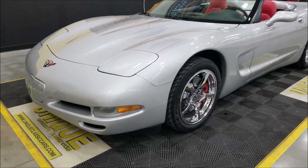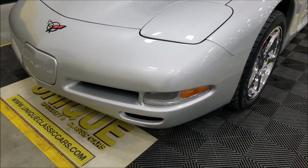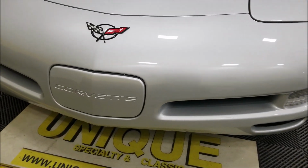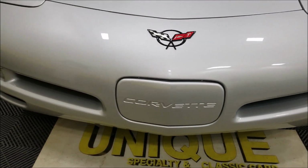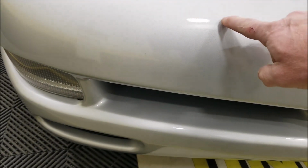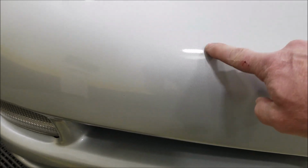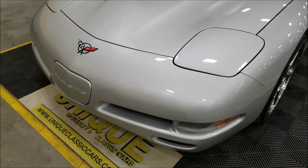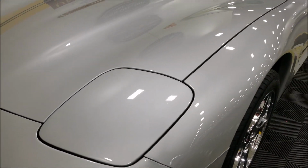I've been around this car, and I don't see any signs of paint work. I want to take a look at this nose cone. Very free of chips, nicks, scratches. Yeah, you might find a couple really tiny ones, if that. Boy, extremely clean front end of this car. And lots of times up here in the hood, you'll also start to see the rock chips and what have you, but no, very nice shape on this car.